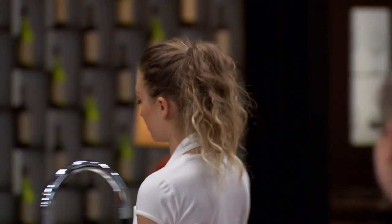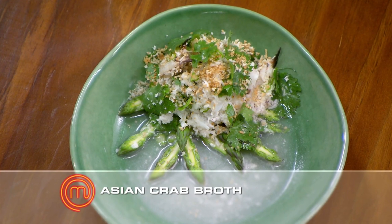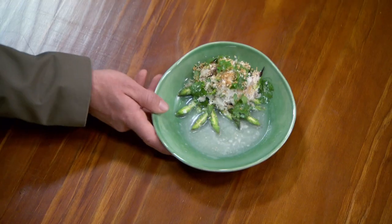Sarah. I'm walking up to the judges and I'm starting to think they are understanding where I'm going with this. Like, maybe this dish isn't actually as bad as I thought it was. Two things I want to ask you. Firstly, what's the dish? The dish is an Asian-inspired crab broth with fresh and toasted coconut. Secondly, tell us about your 75 minutes. Didn't you want to do a creme brulee at one point? Yeah, I made a creme brulee too. Oh, you made one as well? Yeah, I made two of them. Oh, great. Yep.